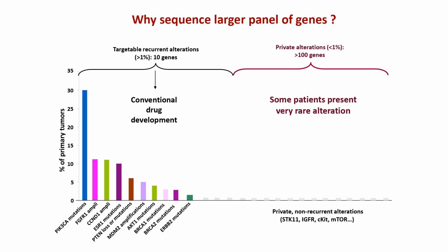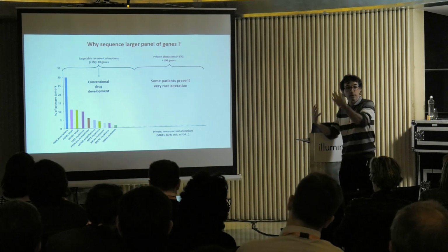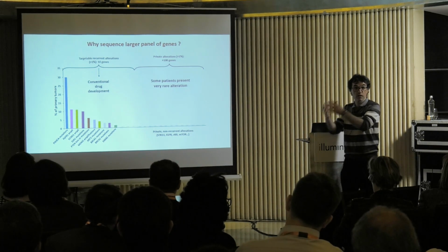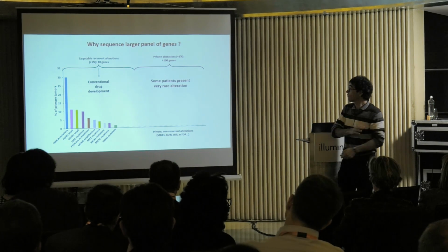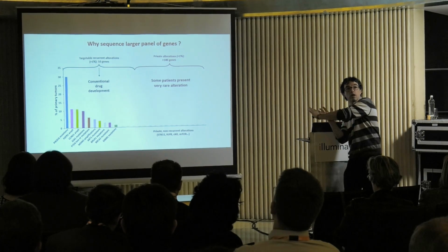Example, in breast cancer, an activating mTOR mutation. It's very unusual. I've seen it twice in my life. So we cannot make a trial testing an mTOR inhibitor in this patient because it's only in 1 or 2 patients. So we have a large number of patients who, when we do sequencing, present a targetable genomic alteration that is almost unique. And this is why we should maybe offer a large panel of genes to patients. That explains the switch from a few genes, validated and recurrent, to a large number of genes.